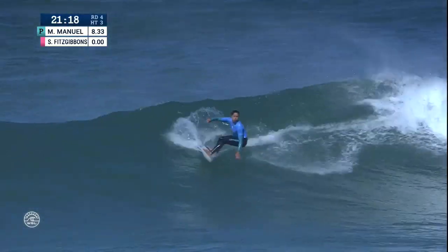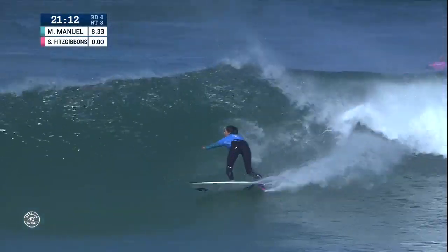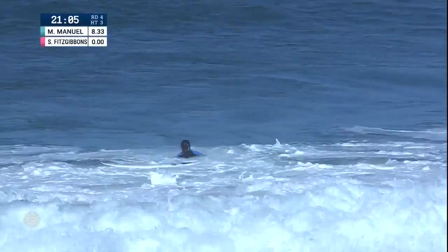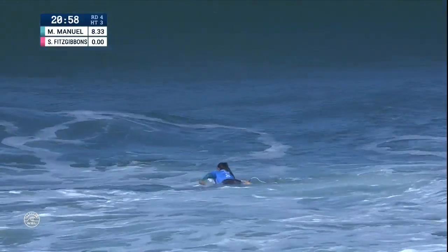Here we go. Malia entering wave number 2. Roundhouse cutback to start. She gets into this inside section. Keeping the speed up, little float. Close out hit, but goes down. So not able to really start with another second solid wave. Door now open as Sally will put herself into position.